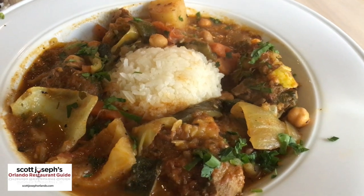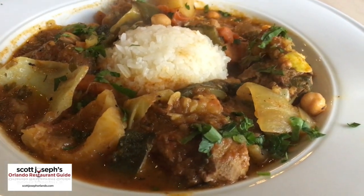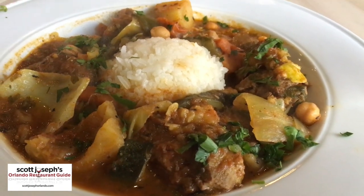My friend chose the lamb tagine, which, though not served in the actual tagine cooking vessel, had all the infused flavors from the tender hunks of lamb stewed with onions, potatoes, and chickpeas. The stew surrounded a mound of jasmine rice, and it was all wonderful when mixed together.